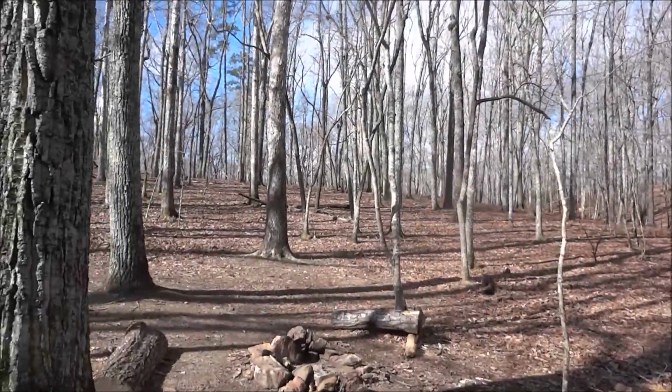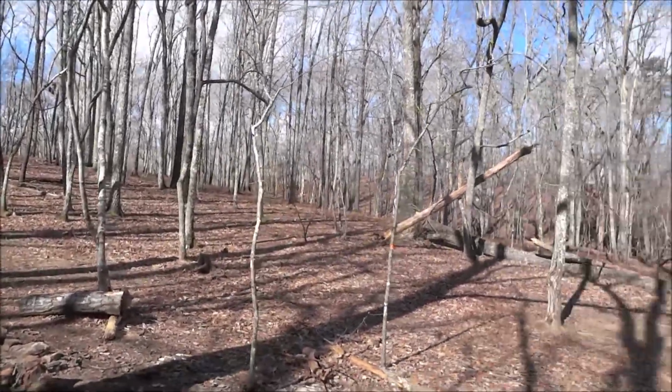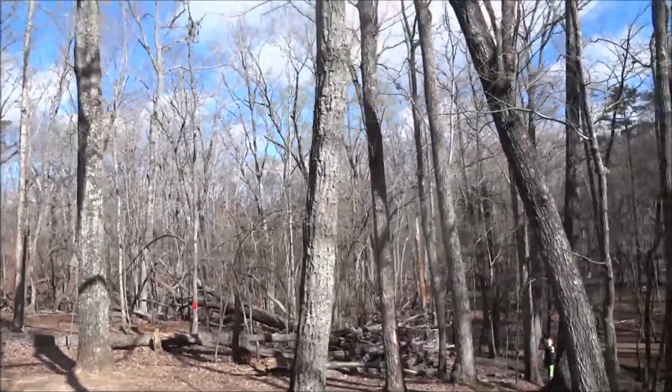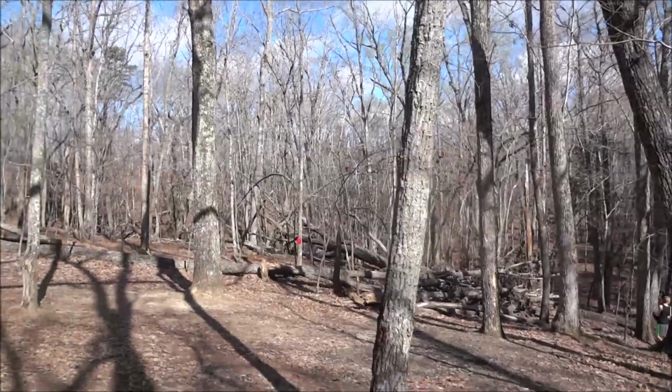Plenty of trees to hang in. Nice, good, sturdy trees. And there's another smaller, bigger spot down there at the bottom. But we're heading out.